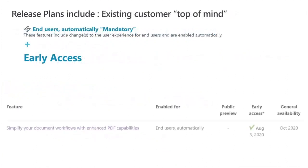So if you combine those two, right? You're looking at something like this. That PDF button we talked about in my demo. It's end user automatic, which means it's just gonna show up. You don't do anything, it's just gonna show up for you in October. And we give it to you as early as August as part of our early access.